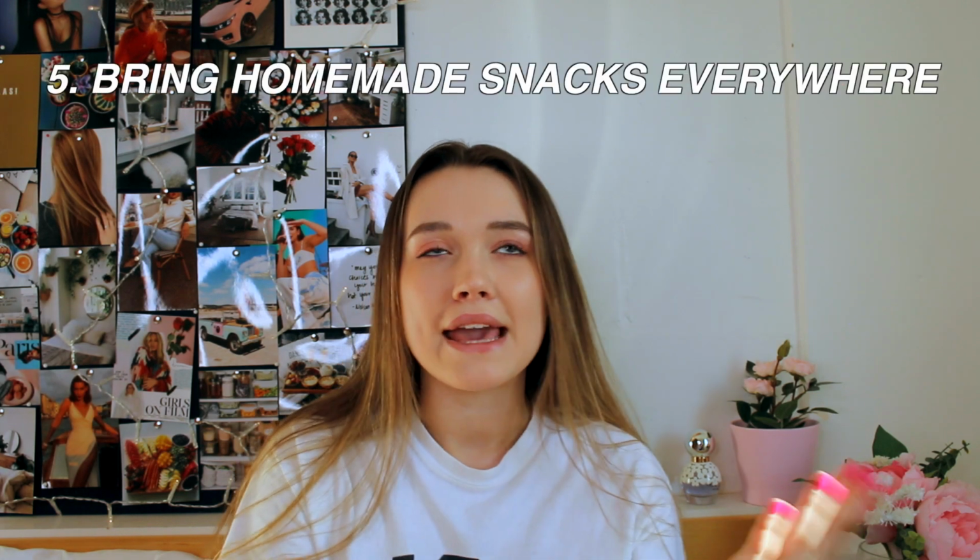Next thing is to make your own snacks and make sure you always bring them with you. I actually don't buy that many snacks at uni. I'm not really sure why. I think it's because I've got my own food here and I'm always in my accommodation, so I could just go to the kitchen. But I feel like maybe next year when I don't live on campus, I will be snacking a lot more when I'm here for the day.